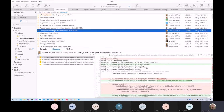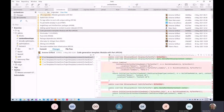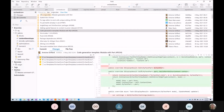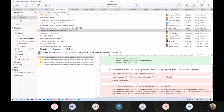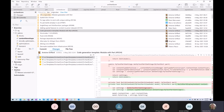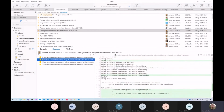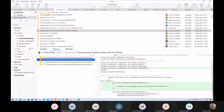Code generation template module with part. Fixing templates or making it better. This one is simpler. Fluid.